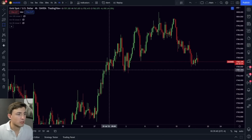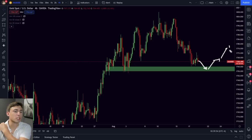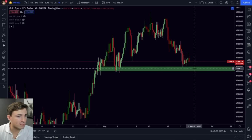I actually have started to build a position on my stock market account. I've been buying GLD just in pieces. So if we come down to this level again, I will probably pick up some gold on the long side around 1756, 1757. I'd be interested in potentially picking up some GLD, which is the gold ticker on the US stock market. It's an ETF that tracks the price of gold. So yeah, I'd be interested potentially in picking some up there.